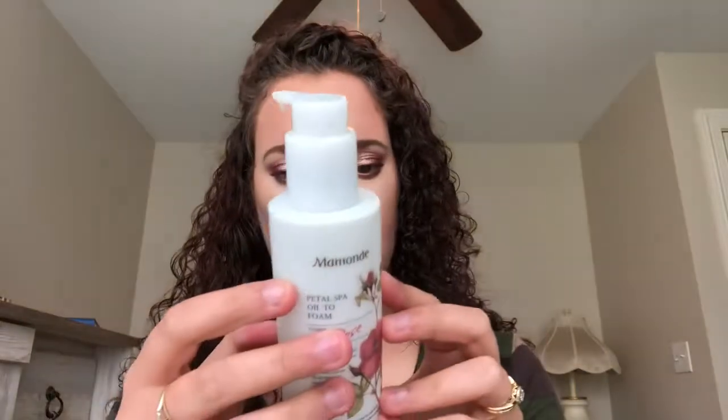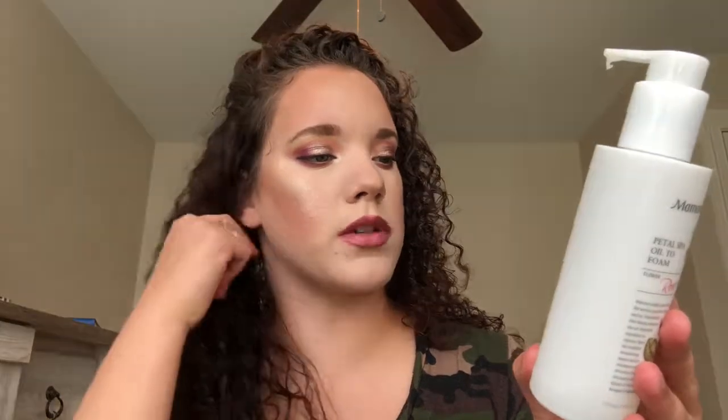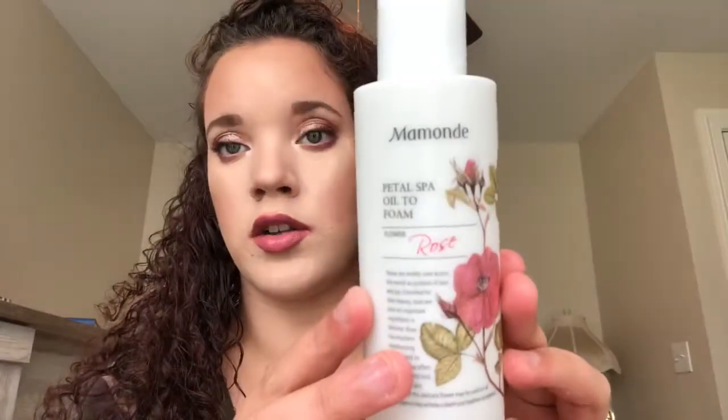Okay, next we have this face wash. So this is the Mamonade Petal Spa Oil to Foam face wash in rose scented. It says it's an oil to foam formula for quick and easy cleansing. It gently dissolves makeup with oil, then forms a creamy foam with the addition of water to remove any remaining residue. I did actually really like this face wash.